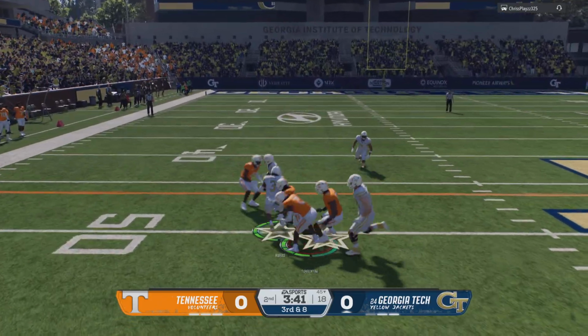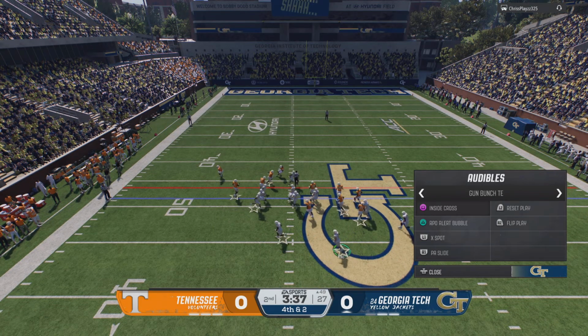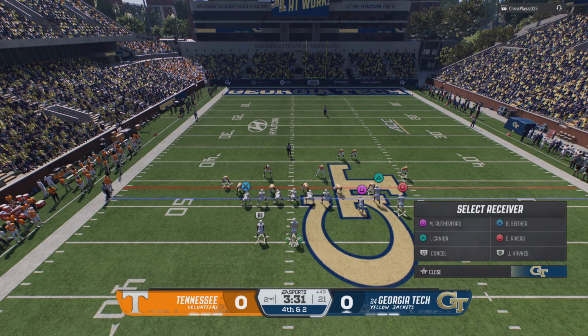Looking to move the chains. They throw it complete to the left. He's going to come up a couple of yards short of the first down. Despite failing earlier on 4th down, they will try again here.